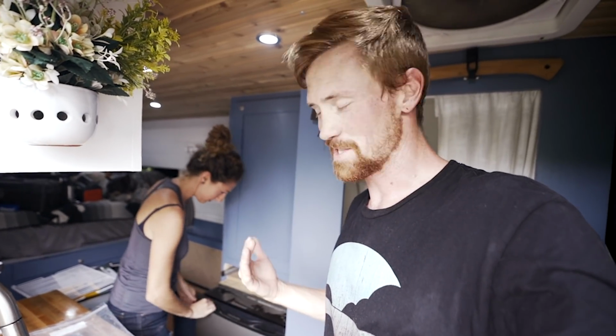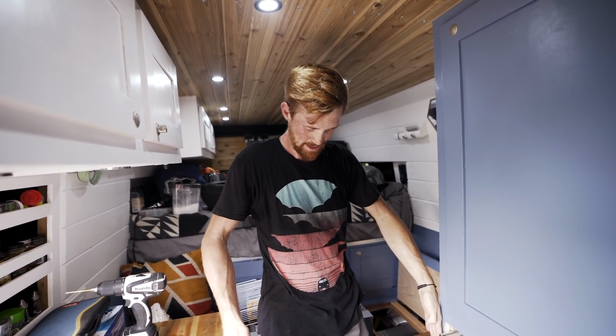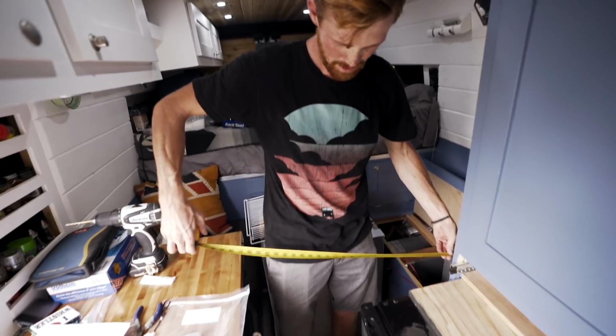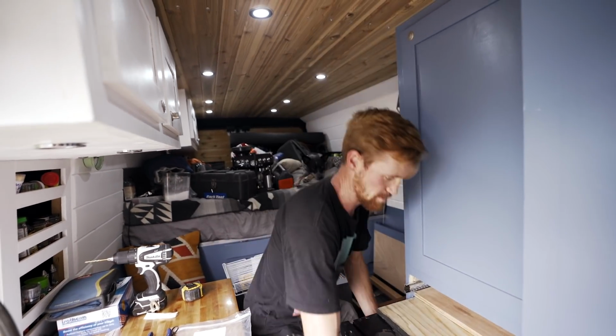This is what happens when you build a van around an appliance. That thing is in there so snug because I didn't want it coming out when you go around corners and things like that. So it's very difficult to get out now. I'm actually getting really worried because I don't think I ever took this measurement and checked to see if the fridge will fit all the way out. 22. So that one barely fits. I don't know if this one has enough space to come out though.